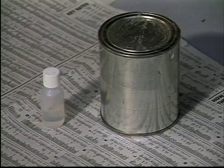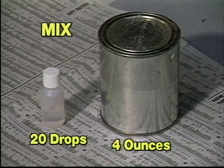Mix 20 drops of catalyst with 4 ounces of resin. The hotter the outside air temperature, the less catalyst is used. The resin should not take more than 35 minutes to kick. Test a small sample to get a feel for what works best.